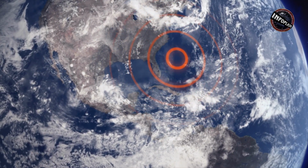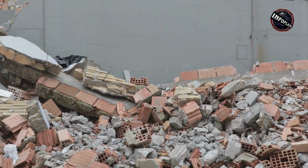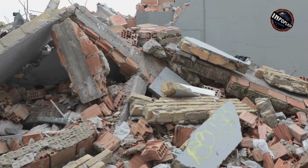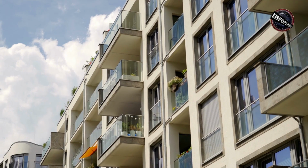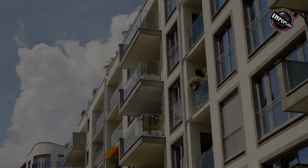How many magnitudes can a house withstand during an earthquake? Earthquakes are one of the most devastating natural disasters, and understanding how to protect your home is crucial. So, let's dive into the science behind earthquakes and what it takes for a house to withstand them.